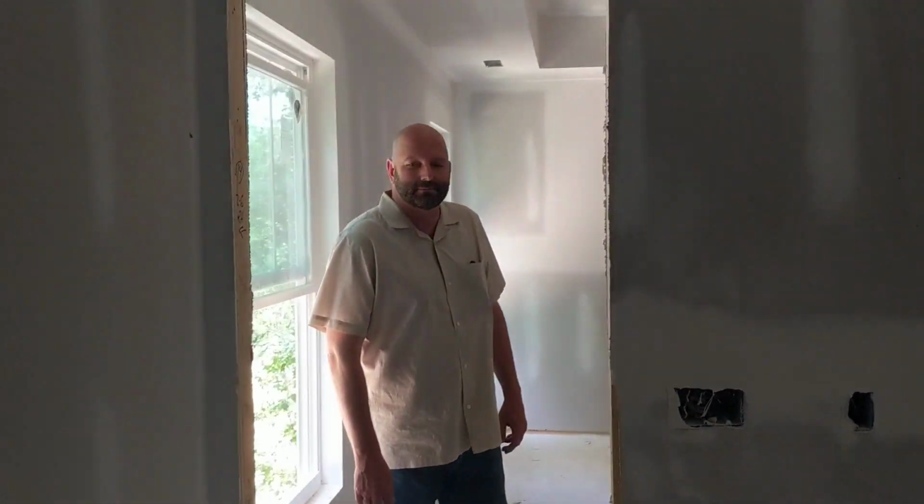This is our master, again with another tray ceiling in it. Big walk-in master closet. Nice. And then you got... I like what you did with the vanity here. It's very nice. Yeah, it's one of those invisible vanities. They're like the new rage. Mm-hmm. Yeah, it's good, man.